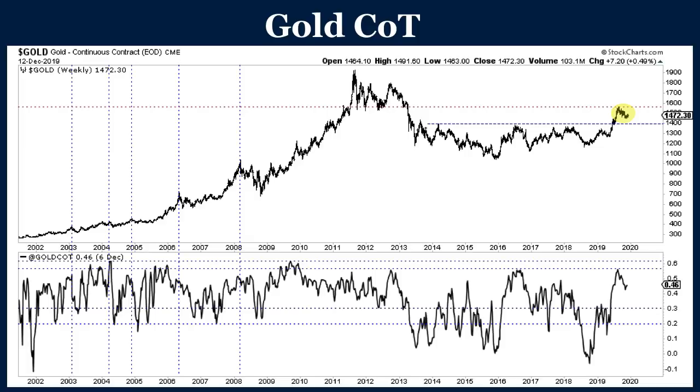Now, historically, if we look at the 2000s, a lot of the interim peaks there, after those peaks, and I've marked them, as you can see, the net spec position during the following corrections, it tended to come down to 30% or even as low as 20%. So that doesn't mean that it has to happen exactly this time, but that's just a guidepost that we can use. And again, when gold got down to 1450, or maybe it was in the 1440s, that's when the net spec position hit 42%.